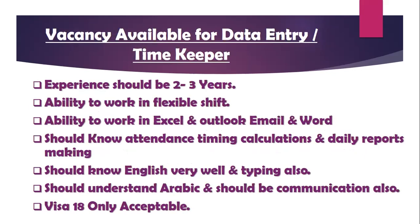And next job is vacancy available for data entry and timekeeper. Experience should be 2 to 3 years. Ability to work in flexible shift. Ability to work in Excel and Outlook, email and Word. So the person should be able.